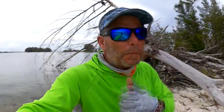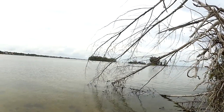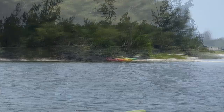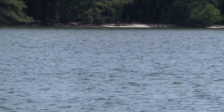Today I'm going to be talking about one of my favorite places to fish in Sebastian. Kind of a secret, but it kind of isn't a secret. That's the Spoil Islands. There's literally dozens of these Spoil Islands up and down the Intracoastal Waterway along Sebastian. Many of them are formed when they dug out the Intracoastal Waterway. They made these islands. It's a great spot whether you kayak fish, paddleboard fish, or even powerboat fish.